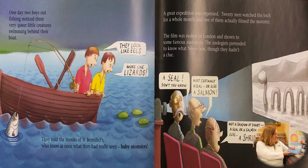One day, two boys were out fishing and they noticed three very queer little creatures swimming behind their boat. They looked like eels, more like lizards. They told the monks of St. Benedict's, who knew at once what they had really seen: baby monsters. A great expedition was organized. 20 men watched the loch for a whole month, and one of them actually filmed the monster.